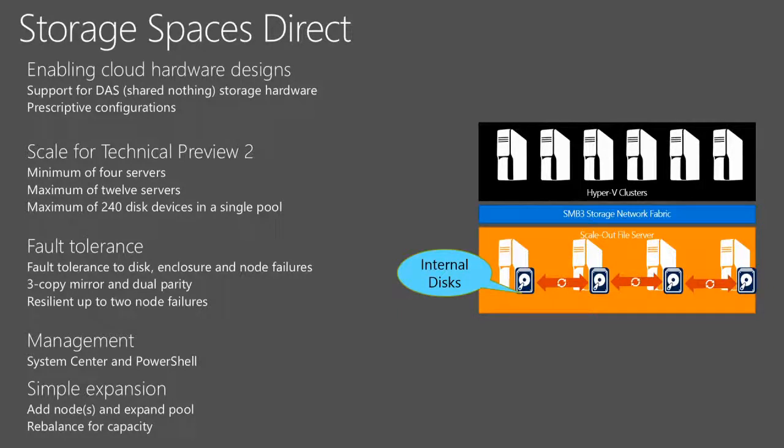Simple expansion. There is also the beauty of Spaces Direct. You can start with 4 nodes, then bring up a 5th node or 6th node and add it, and it can rebalance for the capacity, and you have more capacity available. So it's simple: adding a server with storage to the cluster.